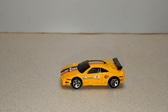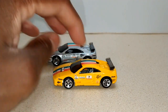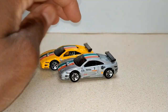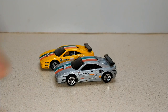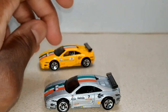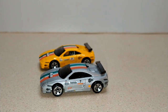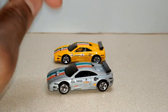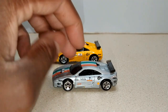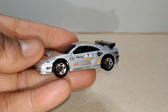I guess that's my cue to move on to the next car, which is the Ferrari F355 Challenge. Yes. I kind of like this yellow one, but this silver one is pretty dope too. And you'll never get this amount of detail on a Hot Wheels car ever again, or at least not in the main line. There's tampos all over the place. Of course, you don't have anything on the front or the back, but that really didn't matter back then. But look at all this. This is pretty much almost everything that was on the real car.